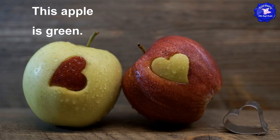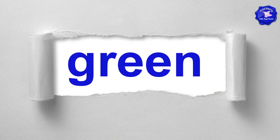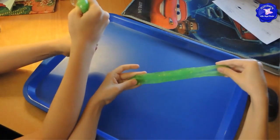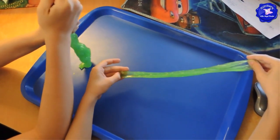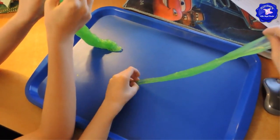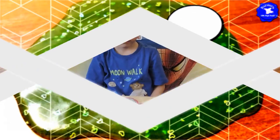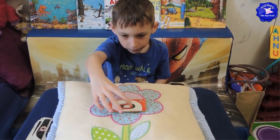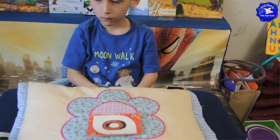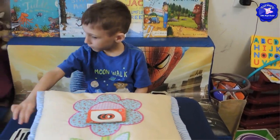This apple is green, and this apple is red. Green. Our slime is green. We love slime. Do you like to play with slime? The slime is green. 9 red. Red 9.